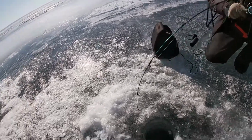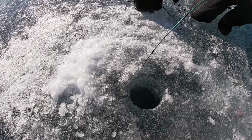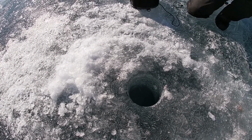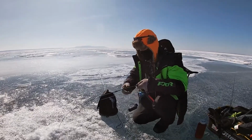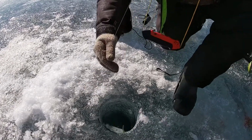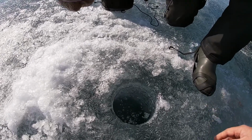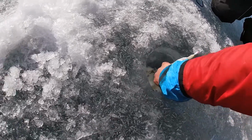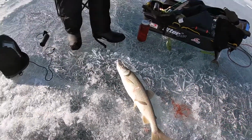Must be getting fairly close there. We got some pretty good angle on the line here. There's the leader. Another nice lake trout. Nope, doesn't want to come up. There you go. This guy's got a couple lamprey marks on him, so certainly love that hair jig.